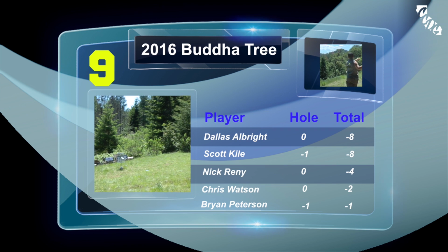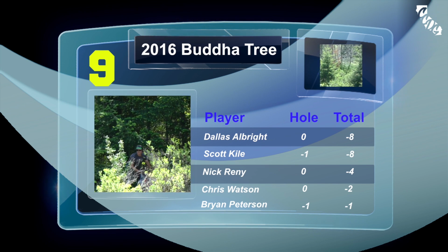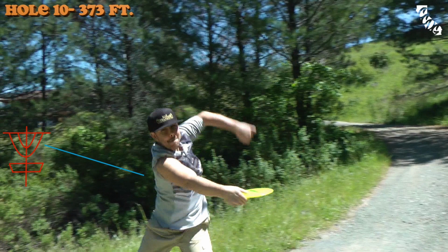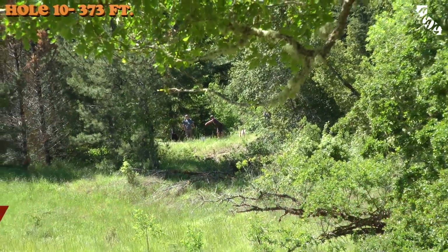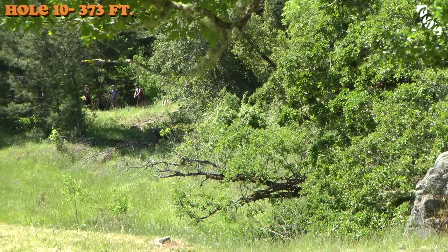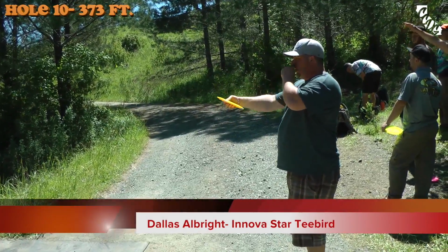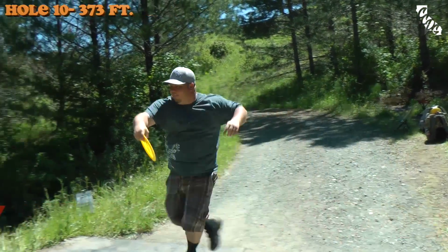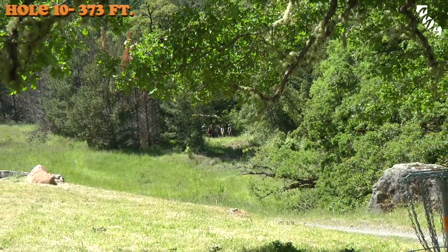All right, Dallas, Scott, Nick, Chris, and Brian. And Dallas and Scott are shredding at 8 down, Ben. Yeah, they're playing really well. Yep. Tell us about hole 10, Chris. Well, this one plays slightly over a little ravine, going over a little bit of grass, and you got to play just to the right of some branches sticking out. It looks like left looks like trouble. Left is definitely really thick, and over the fence to the right is out of bounds.